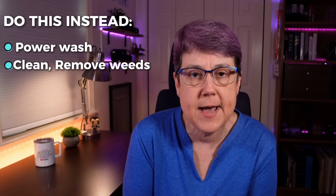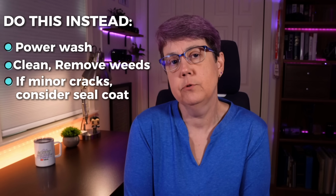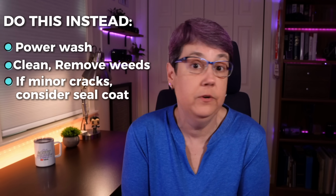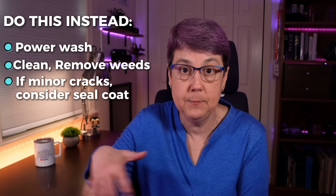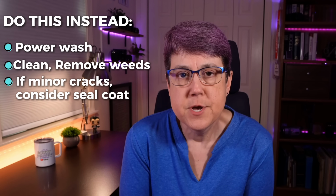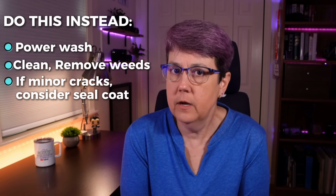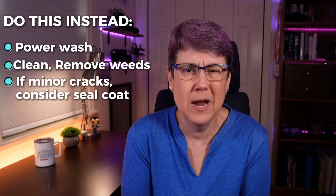If the cracks are minor, I would maybe look into doing a seal coat because seal coats are a fraction of the cost of doing a new driveway, and that will breathe some life into the driveway. They'll come in and fill the cracks and put a nice seal coat on top and it makes it look clean and fresh. So if it's at that point, you can consider doing that. But I would not replace it just because the driveway looks worn or has a few cracks in it.